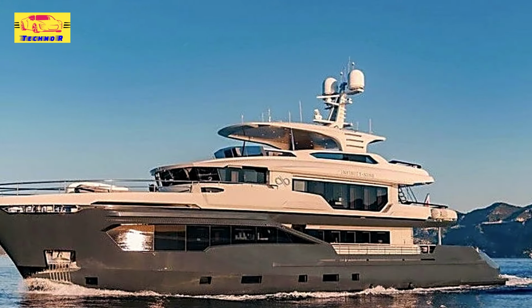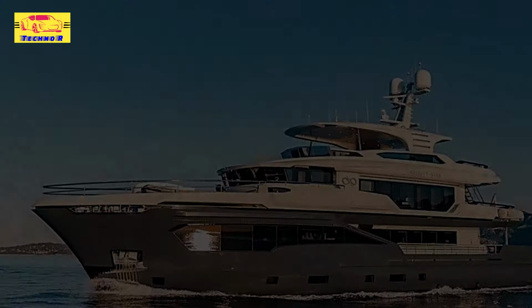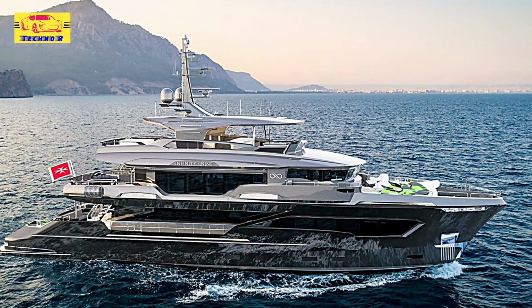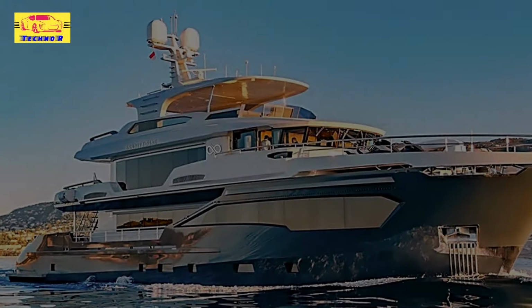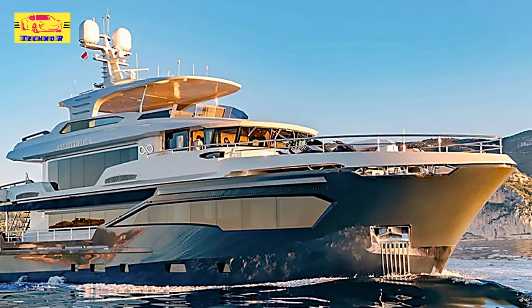What truly sets the Infinity 9 apart is its explorer qualities. Unlike typical luxury yachts built solely for opulence in popular destinations, this vessel is designed for extended voyages in rugged environments. Whether navigating the Mediterranean coast or remote islands in the Pacific, the Infinity 9 is built to withstand the elements and take its owners on daring adventures in style.